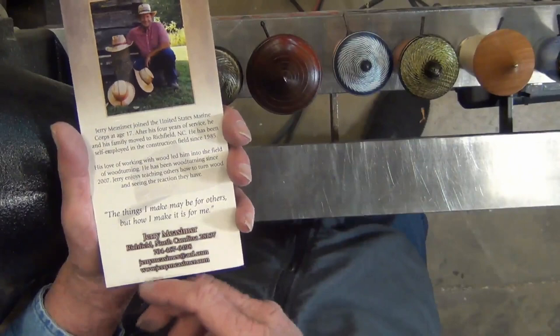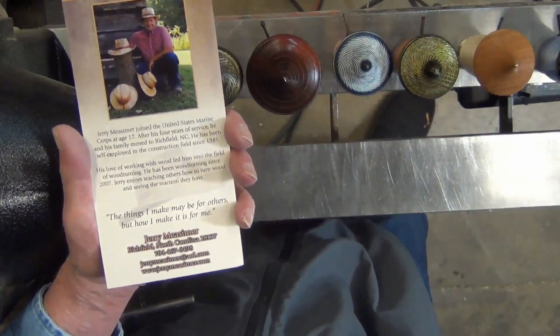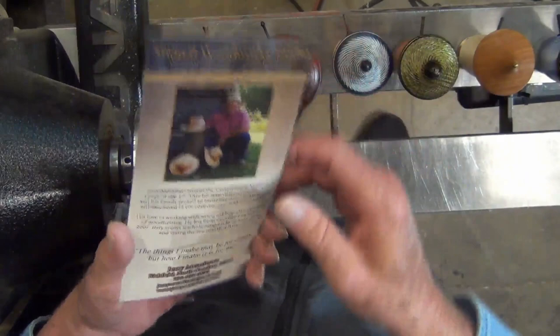And the club that he belongs to was getting ready to do a fundraiser, and they were turning in the mall, several years ago. They decided to do hummingbird houses, and they raised $3,600 for hospice just doing the hummingbird houses. And Jerry is also selling these.